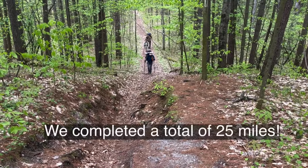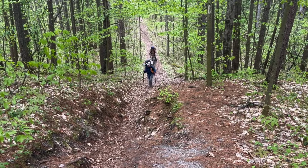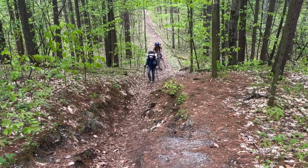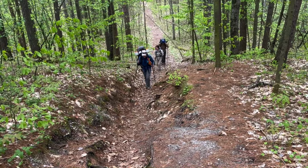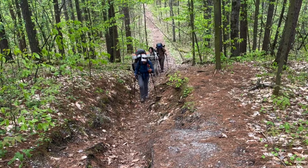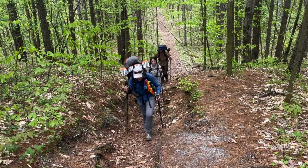And here we are at the tail end of the hike. We get this nice heart pumping hill to finalize our weekend excursion. Got anything to say, Raven?